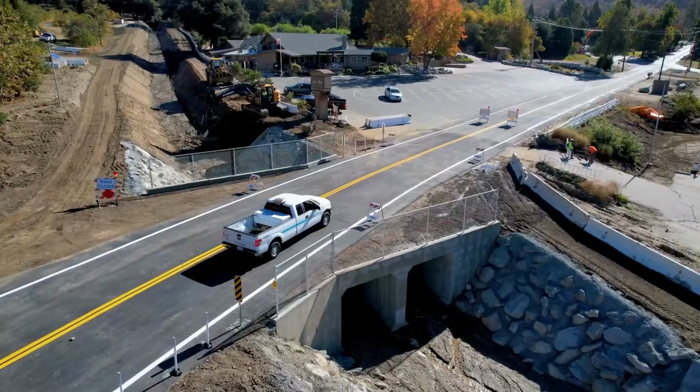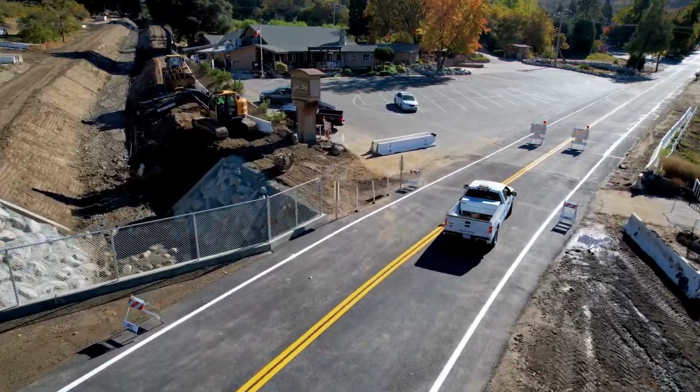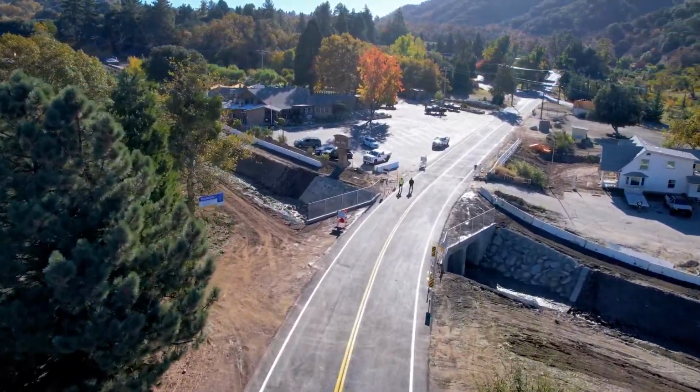We have been cleaning channels and installing mitigation measures like K-Rail in preparation for the upcoming winter season. We have cameras in place to monitor the area remotely and have pre-positioned barricades and equipment to close down roads quickly and begin the cleanup process as soon as the storm is over. With the reopening of this road, visitors and residents now have full access to their homes and local businesses.